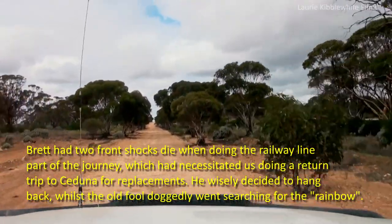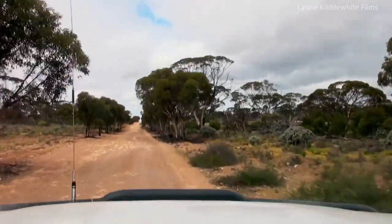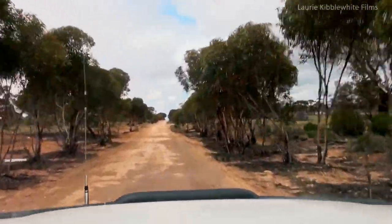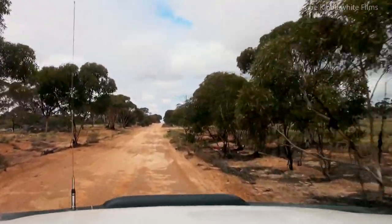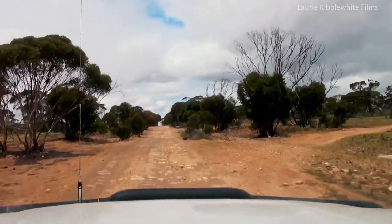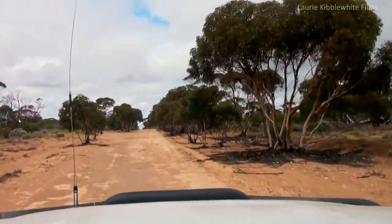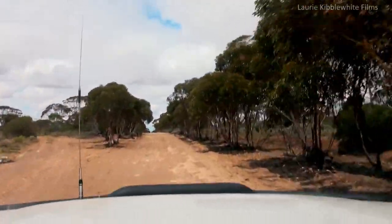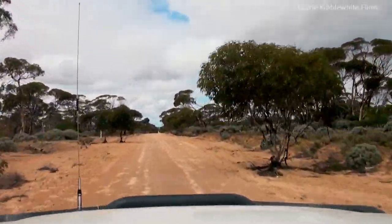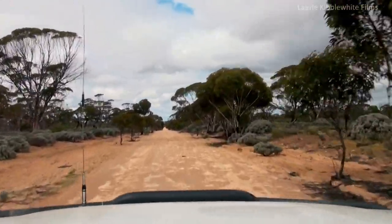Yeah, so I've chosen to continue on to actually get to the actual end of the Old Eyre Highway, and he's chosen at this point in time to hang back. I just want to see where this thing finishes. Yeah, it's actually smoothed out a little bit up here, but it just keeps going. Okay, you jump onto the highway if you want to. I'll just keep going and finish this.